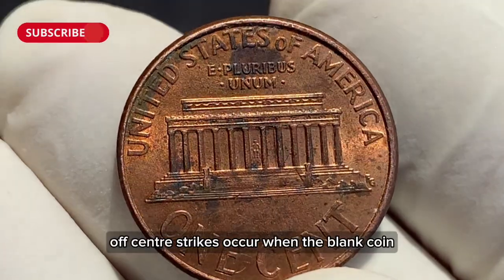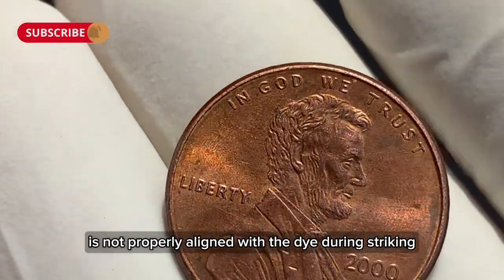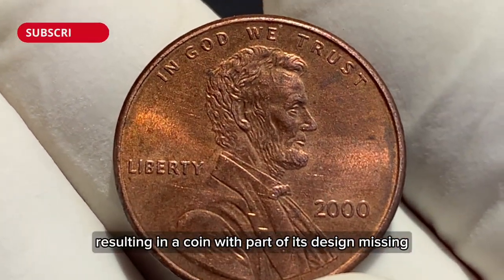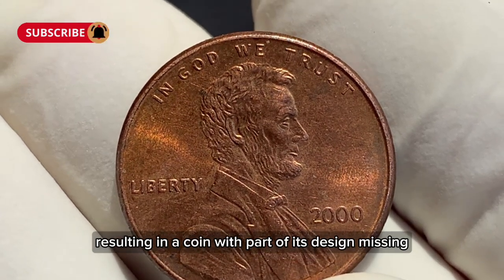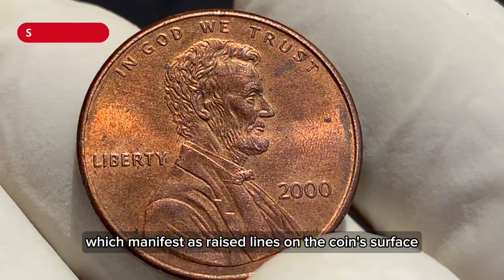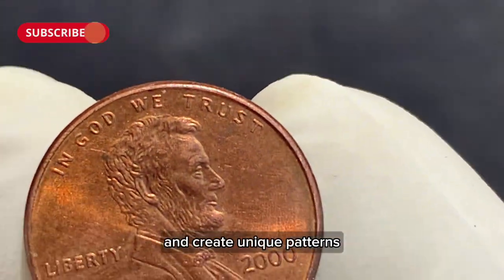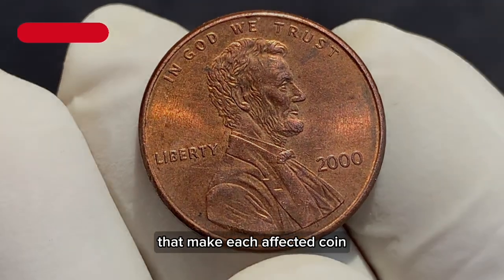Off-center strikes occur when the blank coin, or planchet, is not properly aligned with the die during striking, resulting in a coin with part of its design missing. Die cracks, which manifest as raised lines on the coin's surface, are caused by fractures in the minting die and create unique patterns that make each affected coin one of a kind.